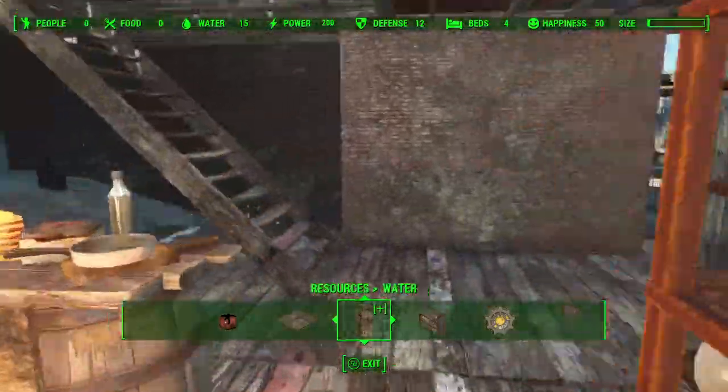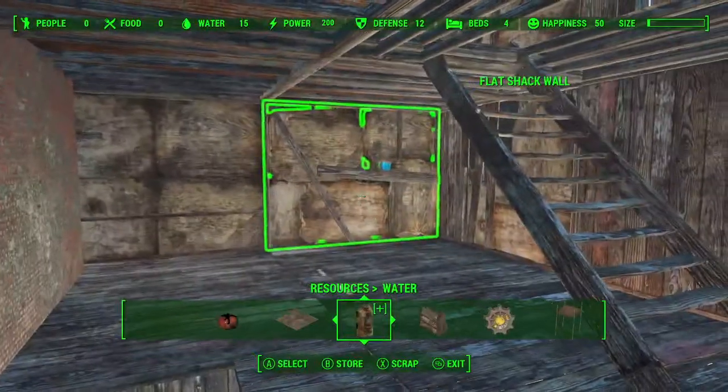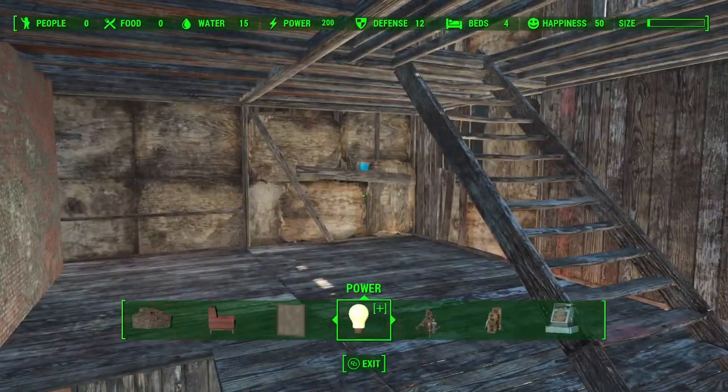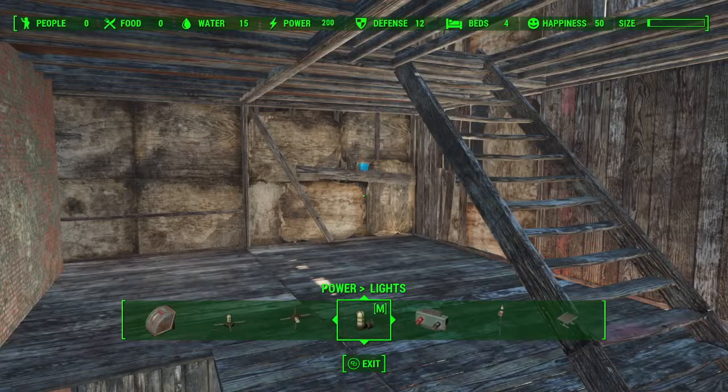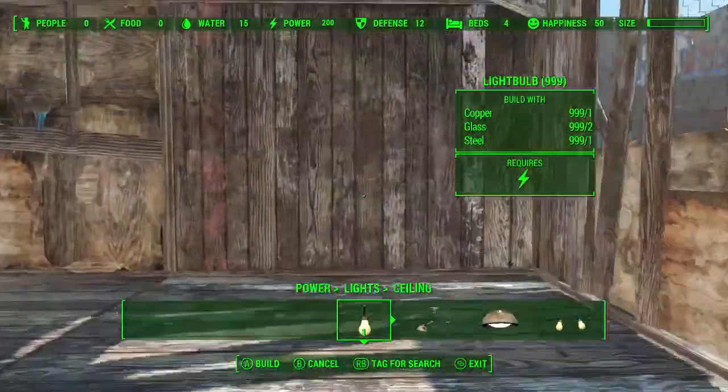Right, let's head upstairs and see what I'm going to put where in this room. Let's get some lights. I hope we didn't lose Egg. I hope Egg comes back.